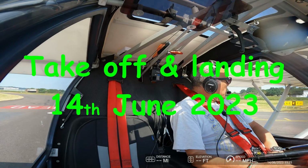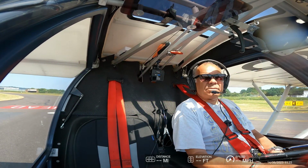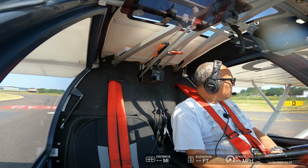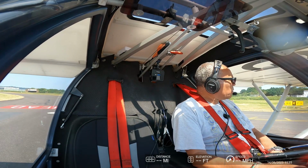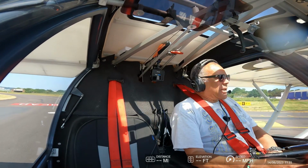Golf Sierra Sierra, Echo 1, ready for departure. Golf Sierra Sierra, Echo 1, backtrack is required, line up and wait, runway 08. Line up and wait 08, Golf Sierra Sierra.